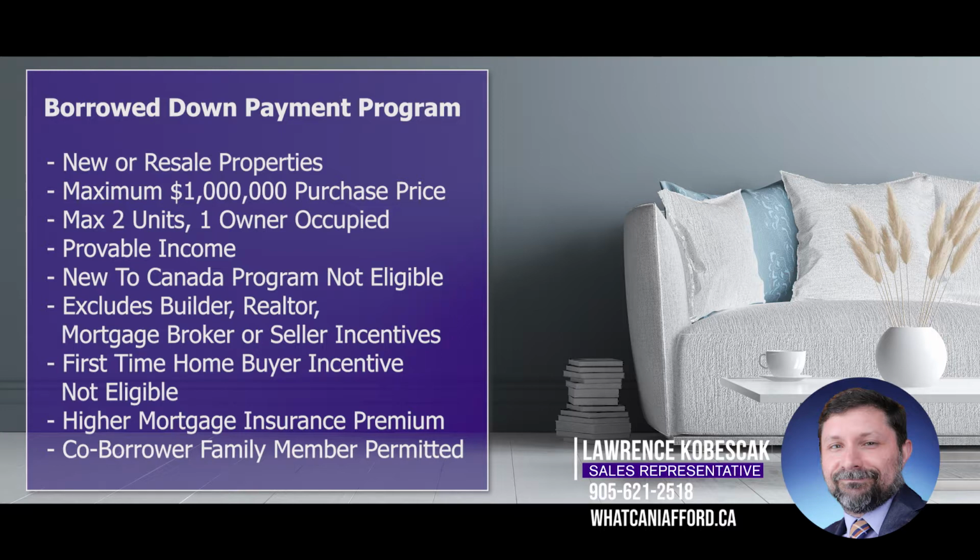This person must be on title of the property but is not required to live in the property. The purpose of a co-borrower is to raise the combined income of the applicant, but the co-borrower's own debt load, income, and credit must also be taken into consideration. A co-borrower with low income, bad credit, or high debt load may not help the primary applicant. A co-borrower does not need to put down any portion of the down payment, but would be legally liable if the mortgage went into default.